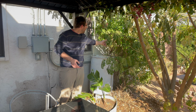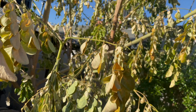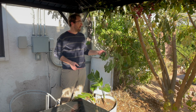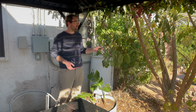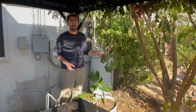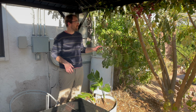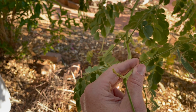This beautiful tree right here is actually our monkey pod tree. Monkey pod is not supposed to grow and thrive here in the Phoenix area, but this tree is amazing. It's doing wonderful. We've had some really hard freezes the last about week and a half, to the point where it got down into the low 30s, but it is still thriving, still doing very well. It's actually still putting off a little bit of new growth here too, which is wonderful to see.